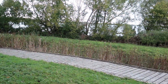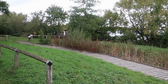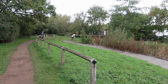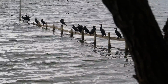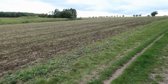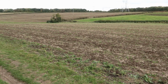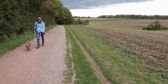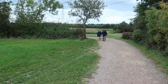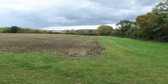You'll notice there's quite a lot of these boardwalks and bird hides, and there's one just between the trees there, looking out at the lake. I do think we've turned the corner. We've got a different view from the end of the lake this time. It's over there.